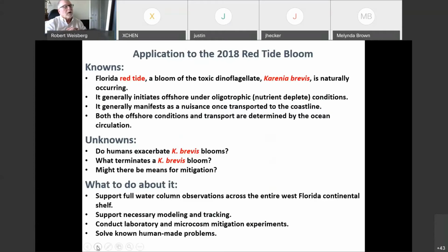And we want to solve known human-made problems. There's been a lot of talk about Lake Okeechobee. There are problems associated with Lake Okeechobee. These problems can be solved. They are human-made, and we ought to deal with those once and for all. Next slide, please.